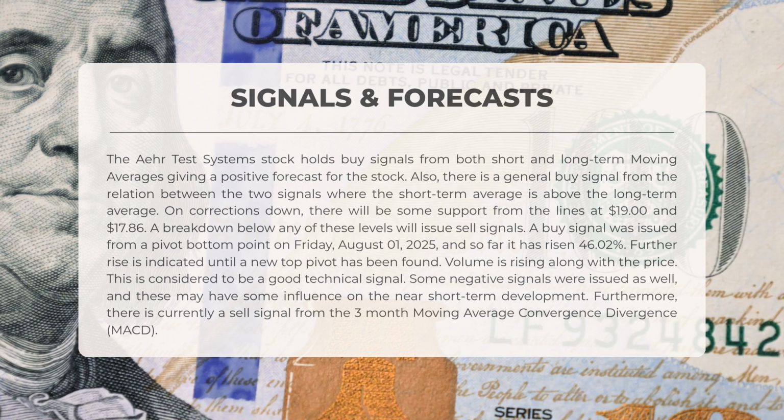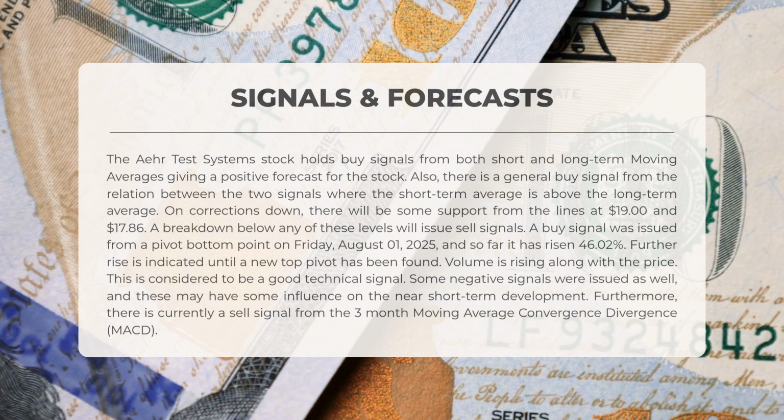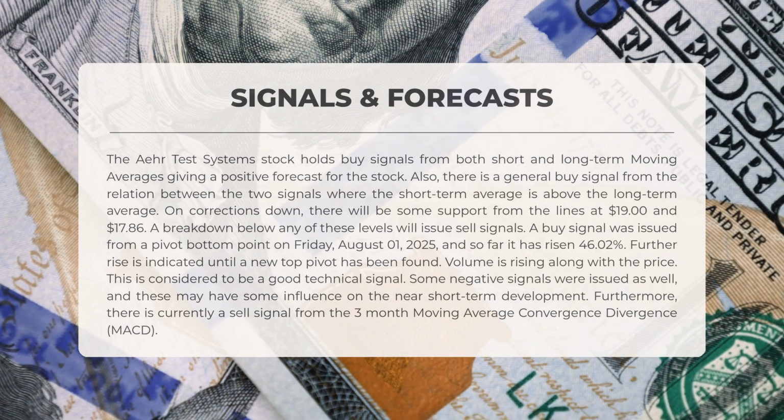In the event of downward corrections, support can be expected around $19 and $17.86. A decline below either of these levels will trigger sell signals. A buy signal was generated from a pivot bottom point on Friday, the 1st of August, 2025, and since then, the stock has increased by 46%. Further growth is anticipated until a new top pivot is established.